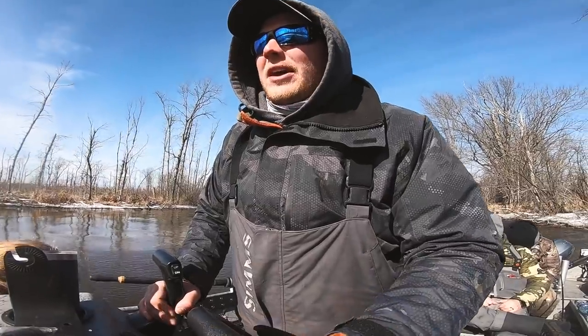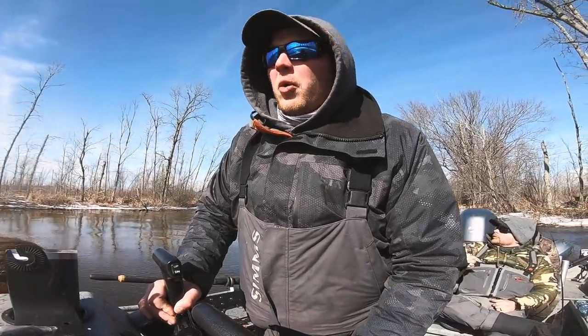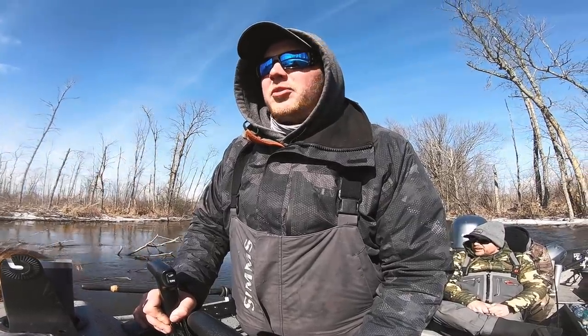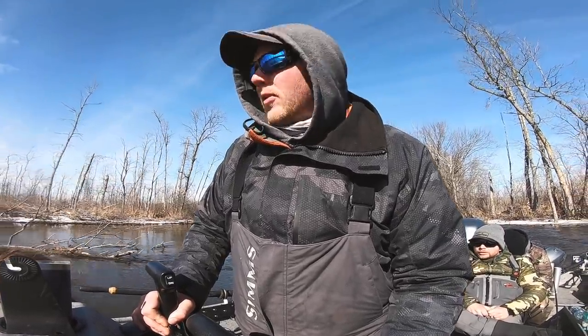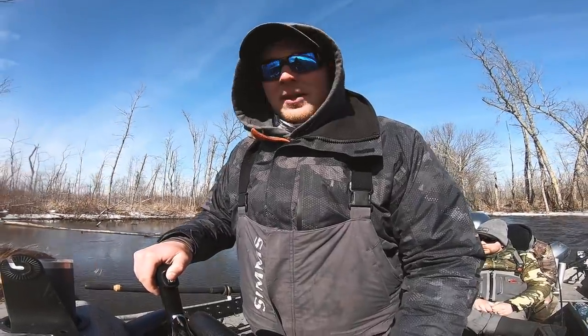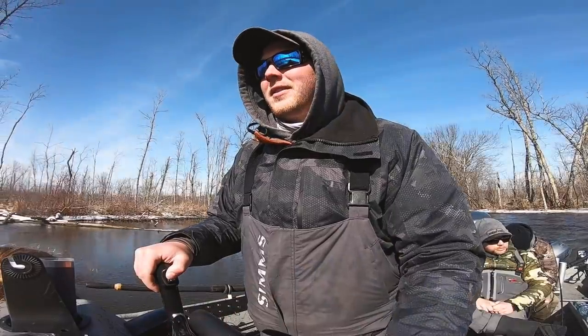Well, we fished a few spots down here. We found some fish. We had to frog through some holes, and it wasn't hot and heavy, but we just picked away at a few, so we're gonna head back upstream a ways and try a couple spots on our way back up and see if we can't find a couple. Beautiful day out here, though. We've had a great time, and got some nice fish as well.